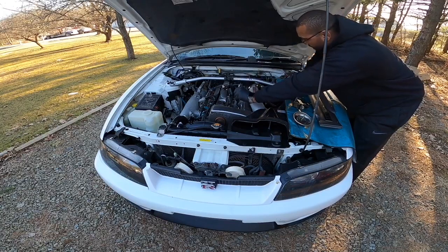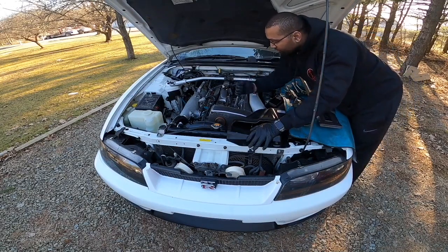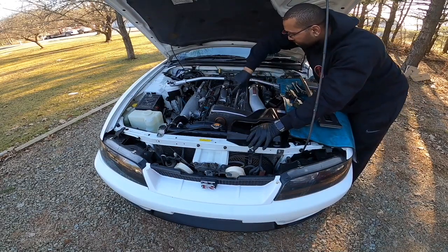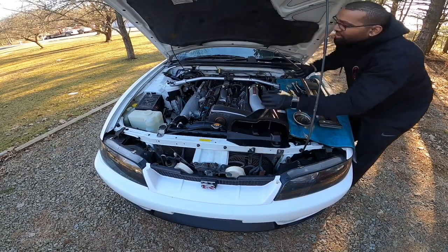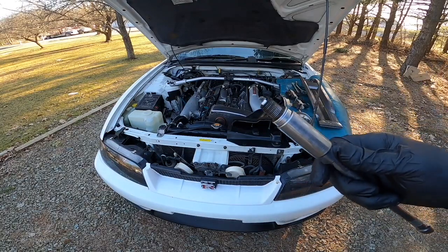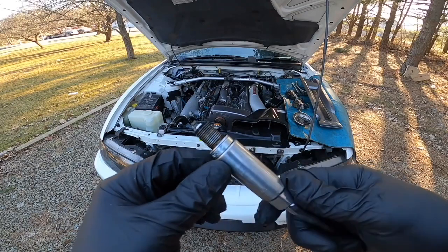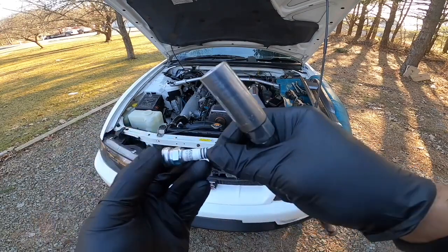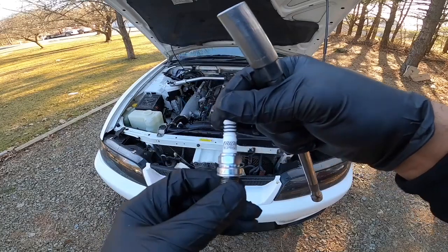Let's see what we got going on here. Pretty sure it's supposed to have a little bit more pressure than that. So right off the rip, I don't like these things at all. If you know me, I'm really not an iridium guy. I don't like iridiums at all. And these are 6s.